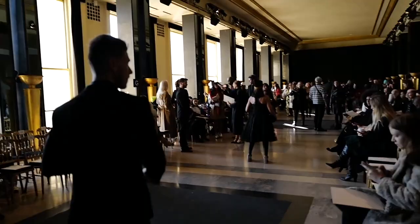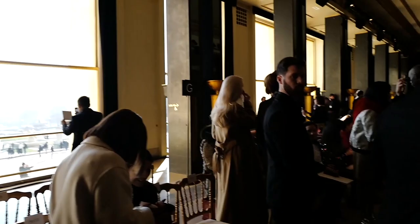Okay, we just arrived to the George Hobeika venue, which is stunning. This gentleman here is escorting me to my seat. I'm seated. I think the show's about to start soon-ish. Have the most incredible view of the Eiffel Tower, which I will show you in a second.